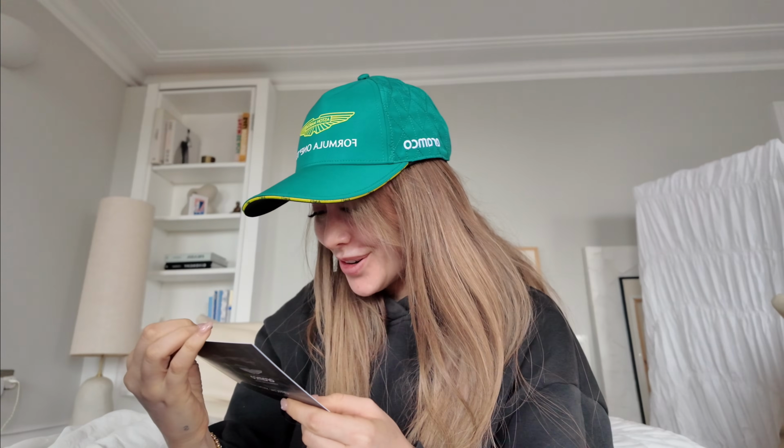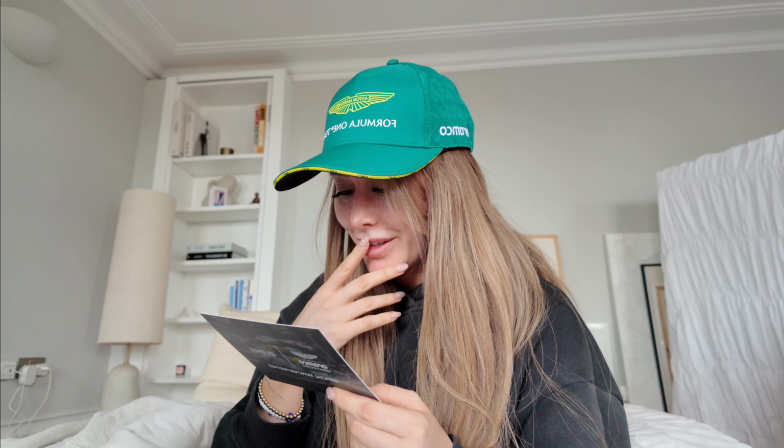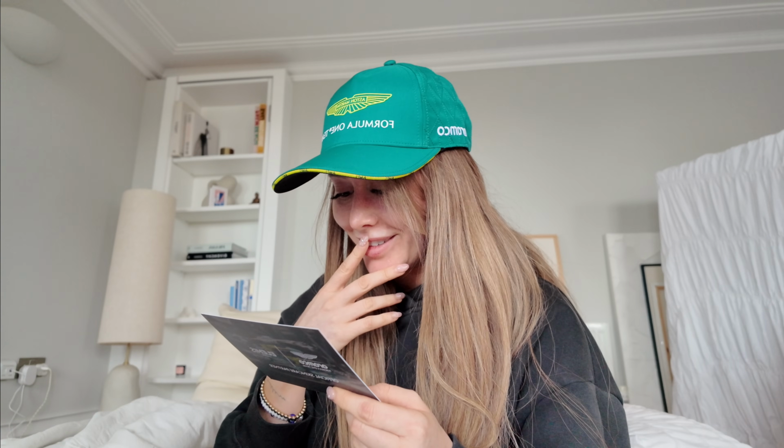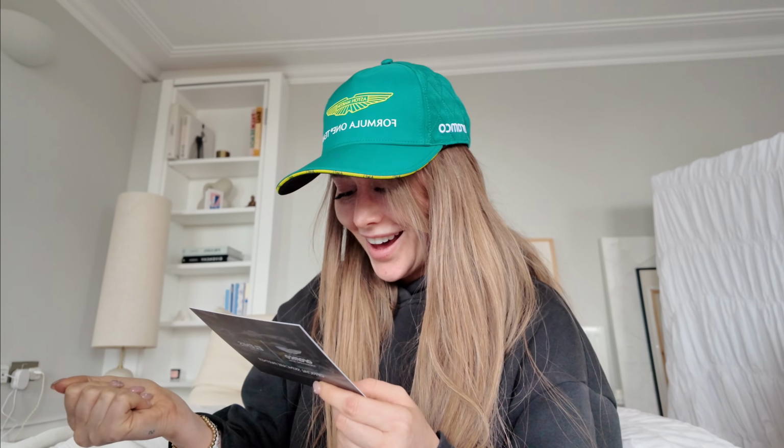This is so sick. We're proud to announce our trailblazing new partnership, the ultimate blend of power and beauty. We're joining forces with the Aston Martin Aramco Formula One team as our official skincare partners to drive innovation into a global arena. Together, Elemis and the Aston Martin Formula One team are poised to create something truly unforgettable. Oh my god, this is amazing!